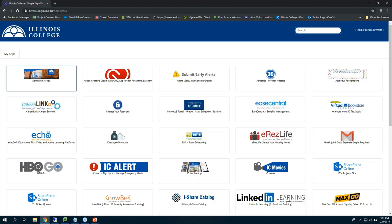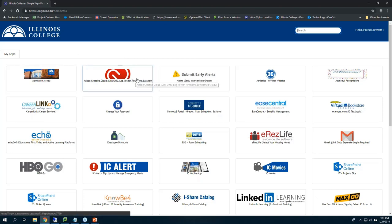So just some examples of some of the things we've integrated. This admission.ic.edu, that is a system called Slate. So many of you may use a platform like that for your admission office. They've integrated that with single sign-on, so it makes it easy for them to start their day here in the SSO platform and just click on that button to get in.